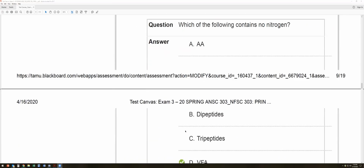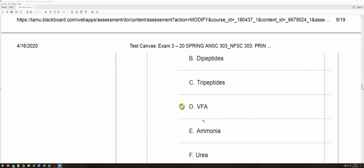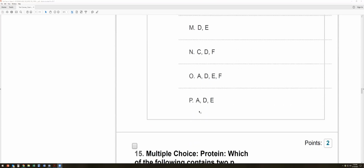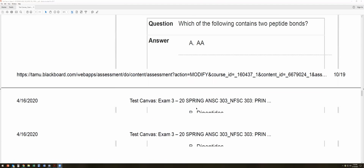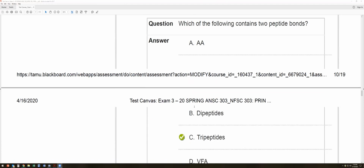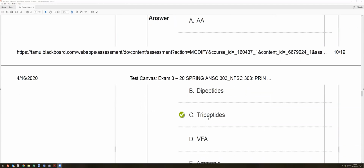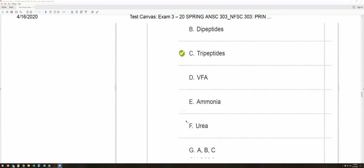Which of the following contains no nitrogen? Everybody got this right, so good job. VFAs. I mean, not actually everybody, but like 98%. Which of the following contains two peptide bonds? Tripeptides contain two peptide bonds.